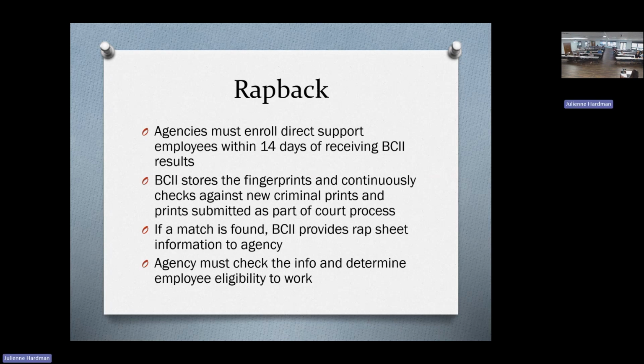And this is a citation in compliance reviews that we find a lot where people are not enrolled in RATBAC or not enrolled timely, because you get that BCI back, that's one snapshot in time. You have those 14 days. If you forget to enroll somebody till 2 months later, if something happened during that 2 months, you wouldn't have been notified and you could be held liable for that. So very, very important.